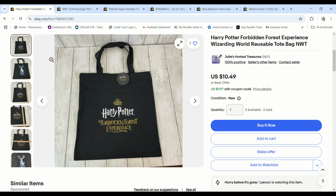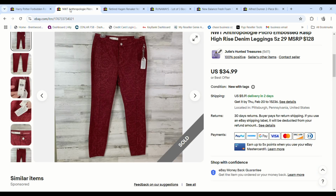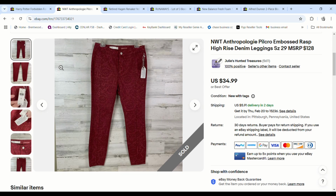I knew I wouldn't be listing them for high amounts of money, but because there were 5 of them and they could all be listed together, it seemed like it would be worth it. So I paid 56 cents each for them. This person ended up buying 2. So when all was said and done, I made a $13.75 profit on those 2, and there's still 3 more up for sale.